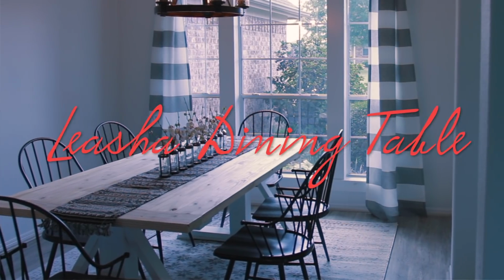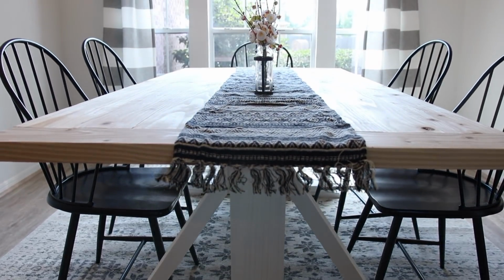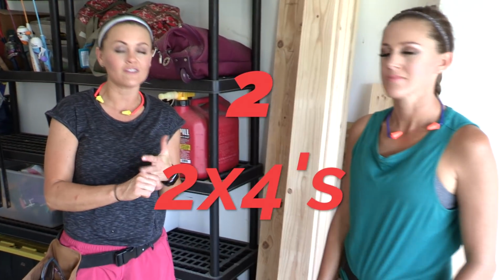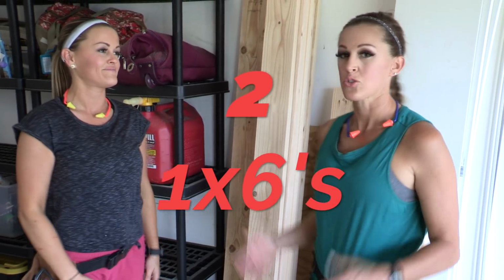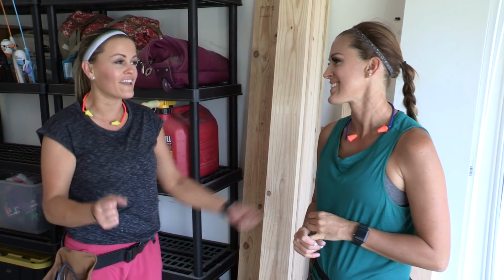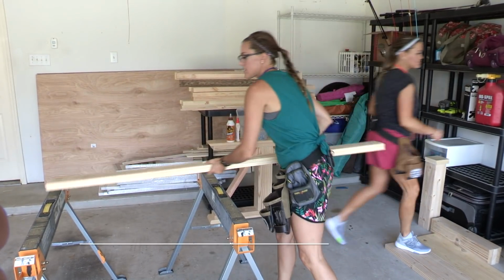The greatest part is everything that we need to build this table, we packed in the truck. All you need is 14 2x6 boards, 2 2x4 boards, and 2 1x6 boards. Tool-wise, you're only gonna need 4: a miter saw, a Kreg jig, a nailer, and a drill. Pack those in the truck too, and now we're gonna build a table. All right, step 1 is to assemble the tabletop.